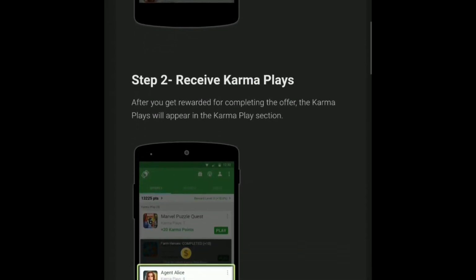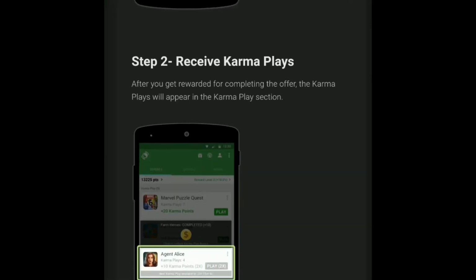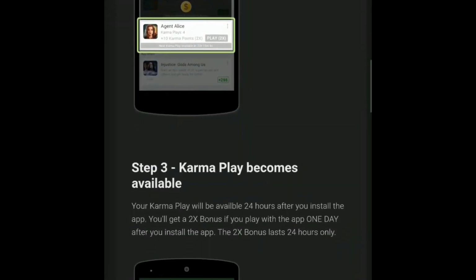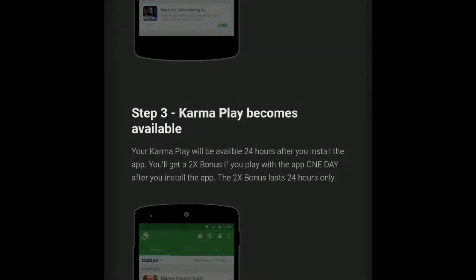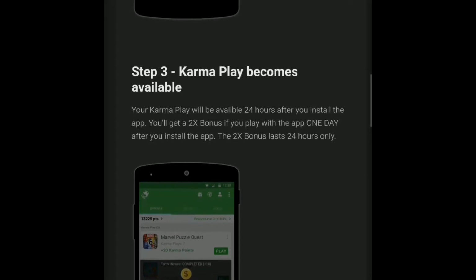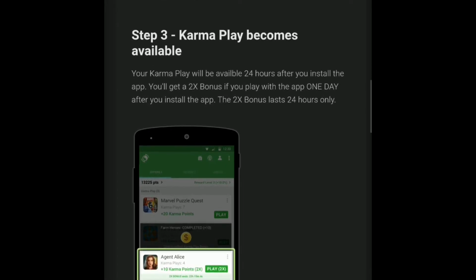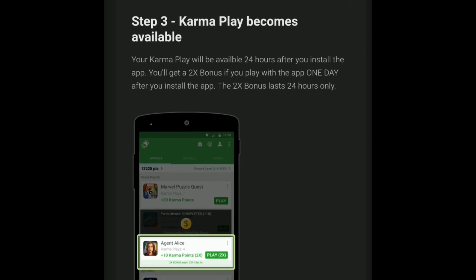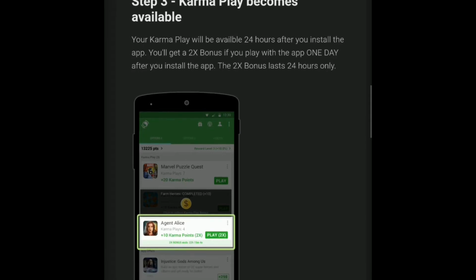After you get rewarded for completing offers, the Karma Plays will appear in the Karma Play section. Then step 3, Karma Play becomes available. Your Karma Play will be available 24 hours after you install the app. You'll get a 2x bonus if you play with the app 1 day after you install the app.